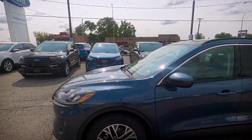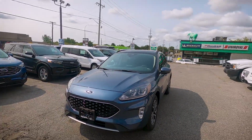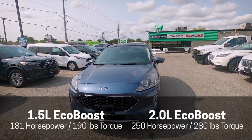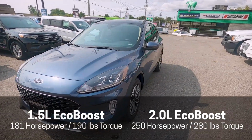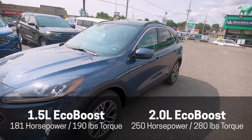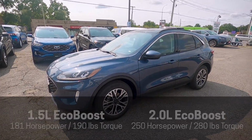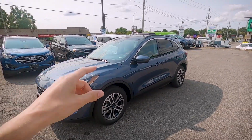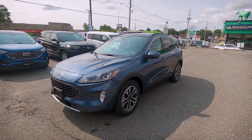But when it comes down to the Escape SE, SEL, etc., when we look across the trim levels, you've got a couple engine choices available. When it comes to the gas engines, we've either got a 1.5 liter EcoBoost, so a 1.5 liter turbo, or a 2 liter turbo instead. When it comes down to horsepower, the numbers are going to pop up on screen. The 1.5 liter has got 181 horsepower, 190 foot-pounds of torque. In comparison, the 2 liter engine is going to have 250 horsepower and 280 foot-pounds of torque.